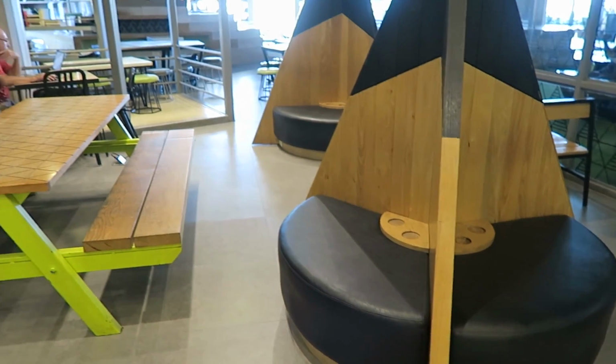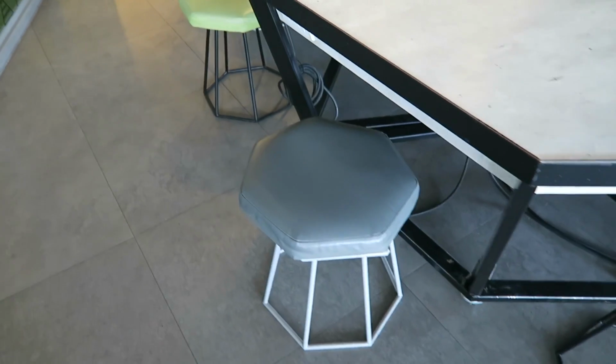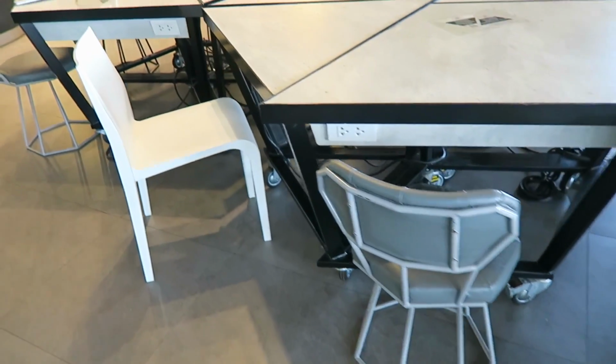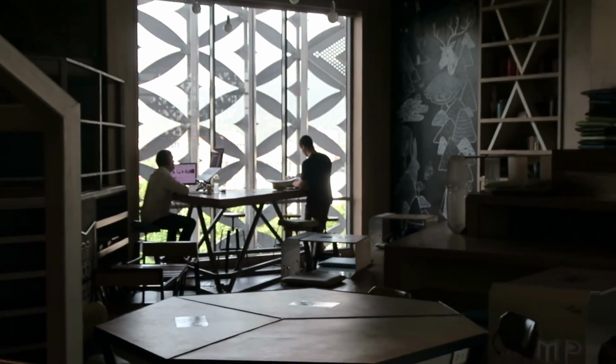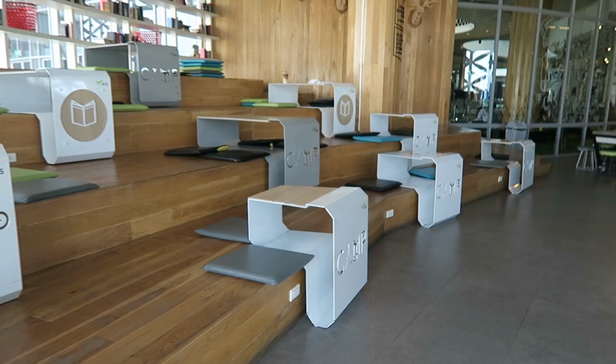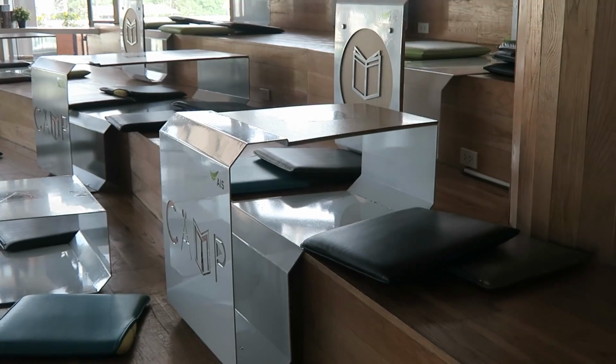To be honest, Camp isn't my favorite workspace. I'm not saying that you can't have a good productive work day there, but I think the biggest thing I dislike about Camp is the inconsistency in what you get. There are a lot of different seating options, as you've seen, and some are actually pretty good, like ergonomic, decent height tables, relatively comfortable seats. But then there's some which are absolutely terrible, and whenever I go to Camp, I don't know whether I'm going to get a decent seat or a terrible seat. When I'm trying to be productive, I don't like having to wonder about that. I prefer to just go somewhere where I know I'm going to get a comfortable seat.